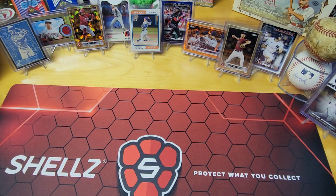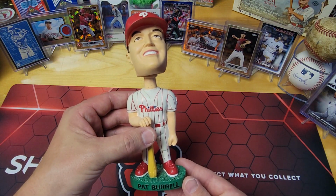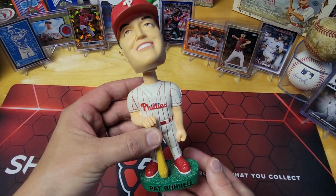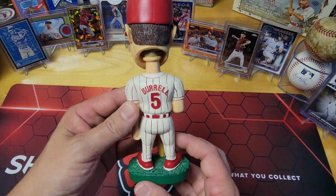So I got that Pat the Bat Burrell. I also got this Pat the Bat Burrell. Haven't even had a chance. 2001. So in really good shape considering it's 23 years old now.